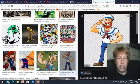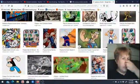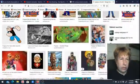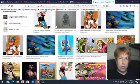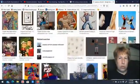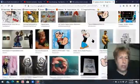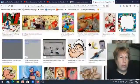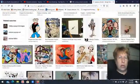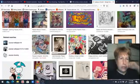Popeye the Sailor PNG, without all that red. I don't remember that blue pants. I think it was white pants. So yeah, look at it. It's just not there. The blue is gone, except for the pants now. There's some white, but then it's paired with black. All the residual that I found by accident falling out of the sky is gone now.